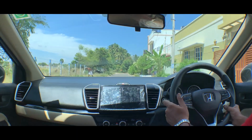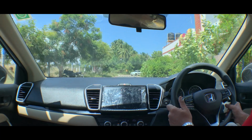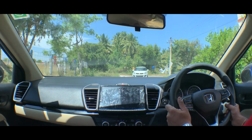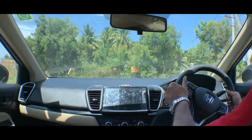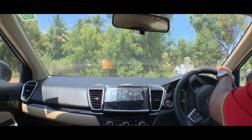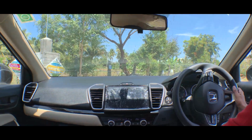Some improvements that would be appreciated are a better resolution rear camera, adaptive guidelines for parking, a bigger sized IRVM, a better set of tires, better noise insulation, adjustable rear seat headrests, and split foldable rear seats.